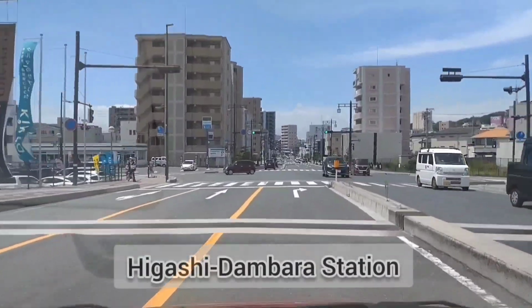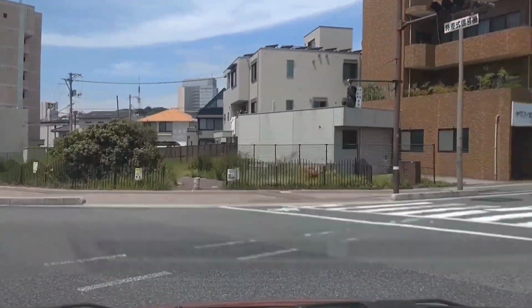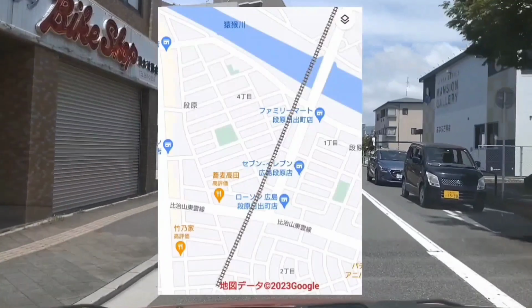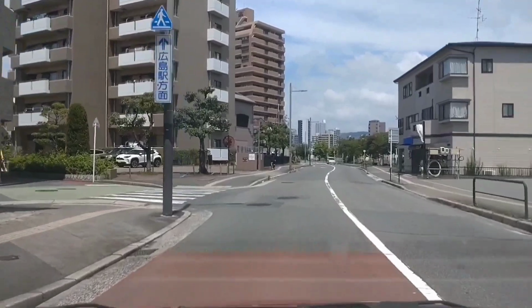Higashi Dumbara Station used to be located around here. However, it was closed long before the Ujina line was discontinued. The route of the Ujina line looks like this. I wanted to turn left here, but there is no road, so I had to take a bit of a detour.